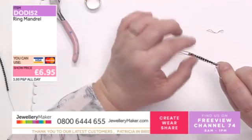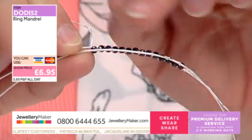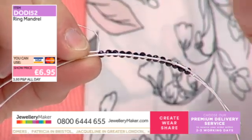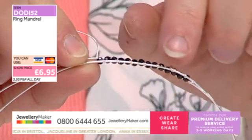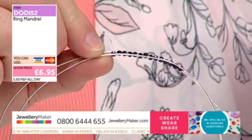Yes. So you get a bit top and bottom. Now they do go slightly up and down, but if you did it all one way, just push.